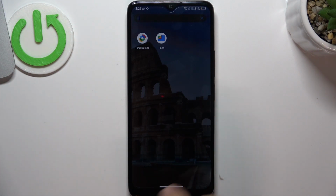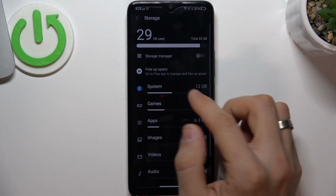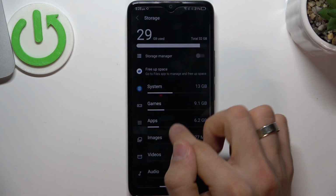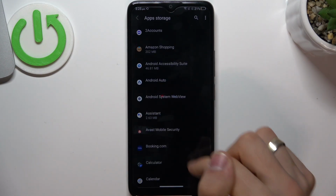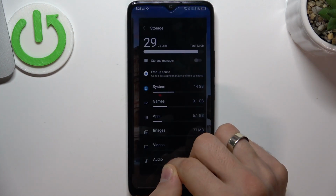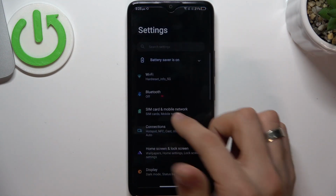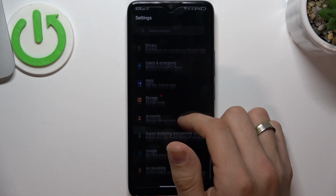So, great. Now, as you can see, I have freed the space on my device. I need to reload this page. I have free space on my device, but it is not updated. I need to reboot my device to update it. So now I have over 30% free on my device, and now my device will be faster.